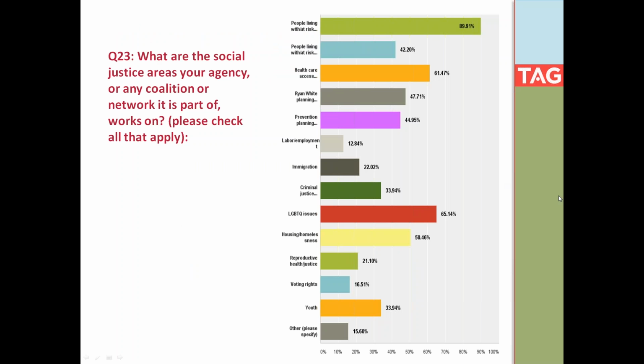And then we asked folks, okay, so what are some categories of what kinds of coalitions folks are involved in? These are some of the responses. Most folks are involved in some sort of coalitions of people living with or at risk for HIV. There were a lot of folks also involved in LGBTQ coalitions, and about half involved in organizations or networks involved in homeless issues, and so on and so forth. Next slide.